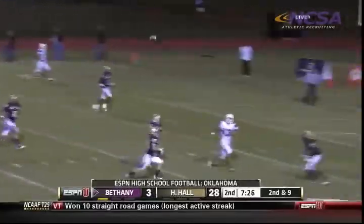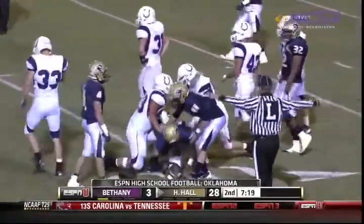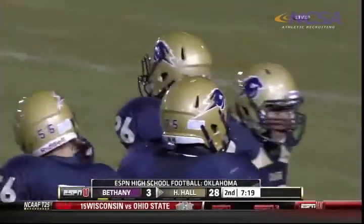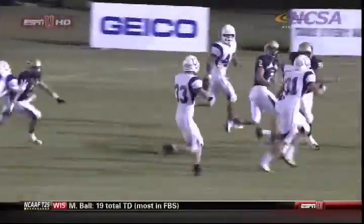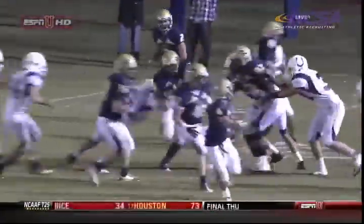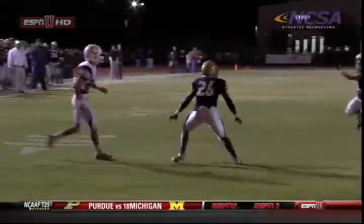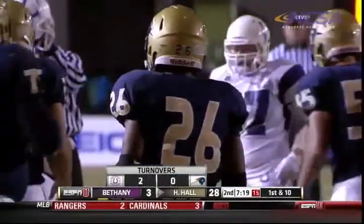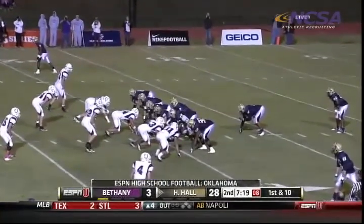2nd and 9. Collins, intercepted by Sanders. Barry Sanders takes it back to the 20. Just when things are starting to go well here for Bethany, another turnover. And one of the reasons why you question that call, because unfortunately when you're going to make a play like this, you're in a condensed portion of the field, not a lot of space, and you're throwing it to a crossing route. Number 33, Blake Collins, intended for Colin Coffey, number 43, and Barry Sanders is just waiting there for a football that's thrown up for grabs. And again, not a lot of space to let that thing develop when you're inside the red area. Second turnover of the game for Bethany. Another chance for this potent offense of Heritage Hall. Sanders in the backfield.